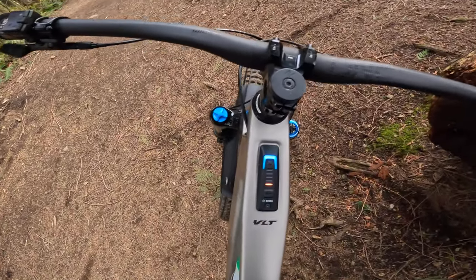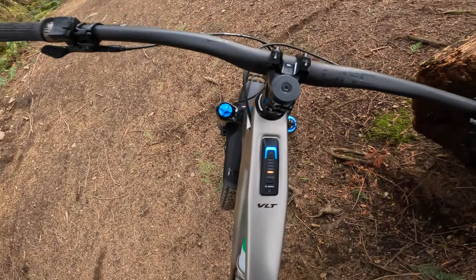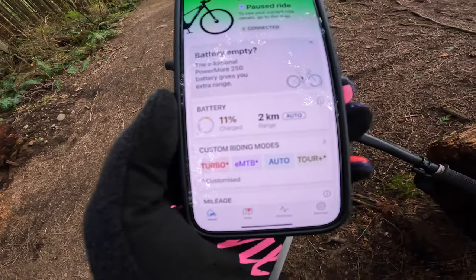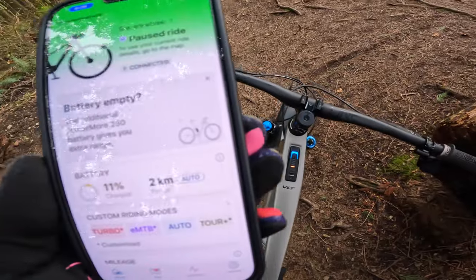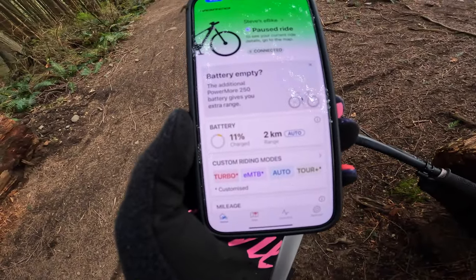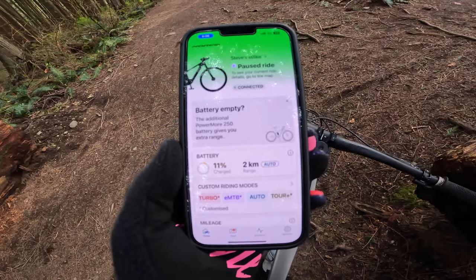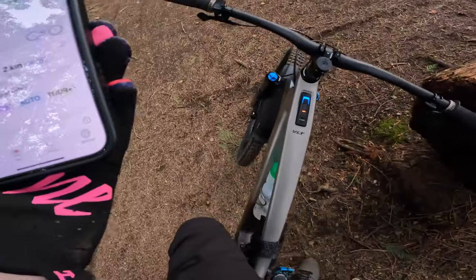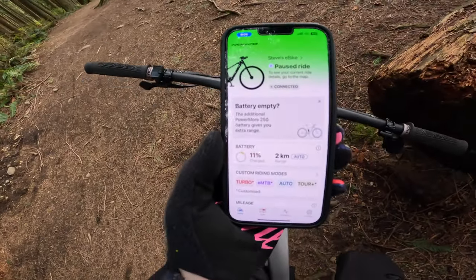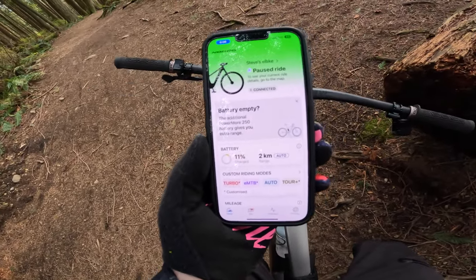I will note that it's turned orange and I'm down to one bar. So over on the Bosch app, it's telling me I've got 11% left in the tank. And it's also suggesting, hey, battery empty. The additional Powermore 250 battery gives you extra range. That's a range extender you can get that would mount where the water bottle is. So pretty cool, but let's get the final results when I get to the bottom. Stay tuned.